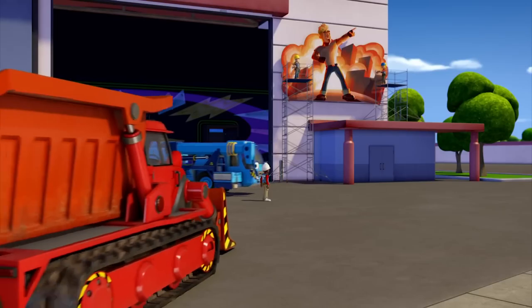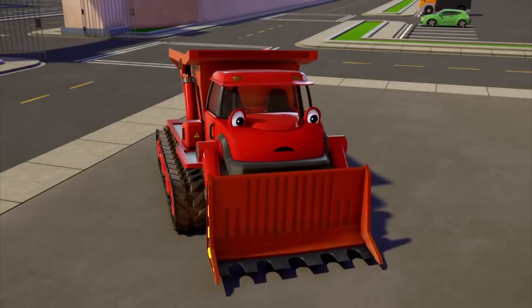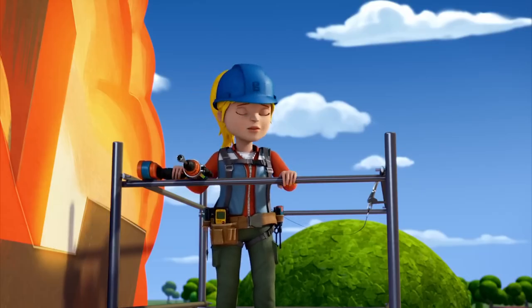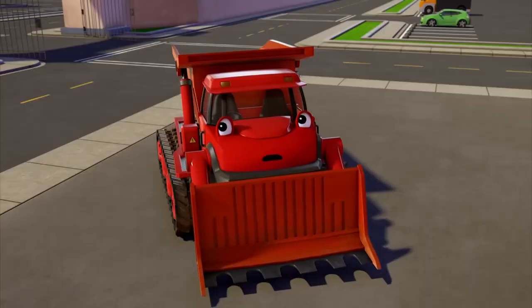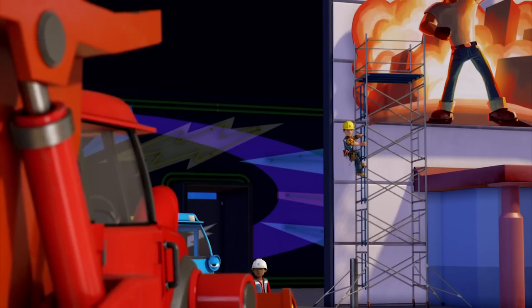Ah, there you are, Muck. Any luck? Oh, Bob, I'm so sorry. I've been looking everywhere, but I still can't find Two-Ton. But without that container of props, we can't finish the ride. I did see one container at the museum and another at the town hall, but they didn't have our props.